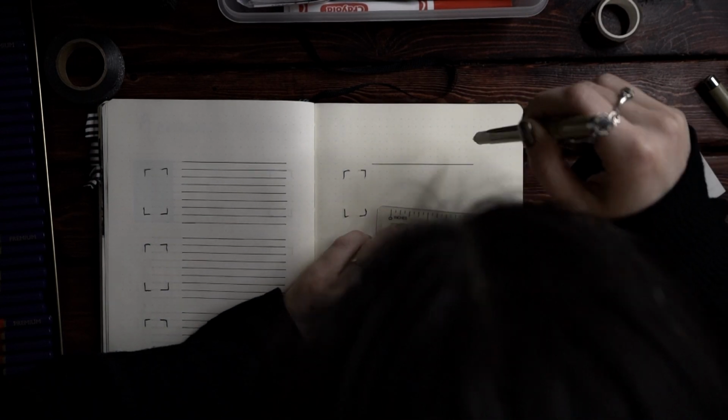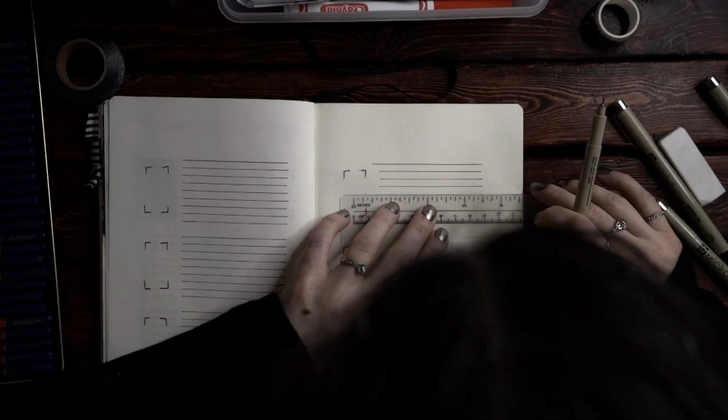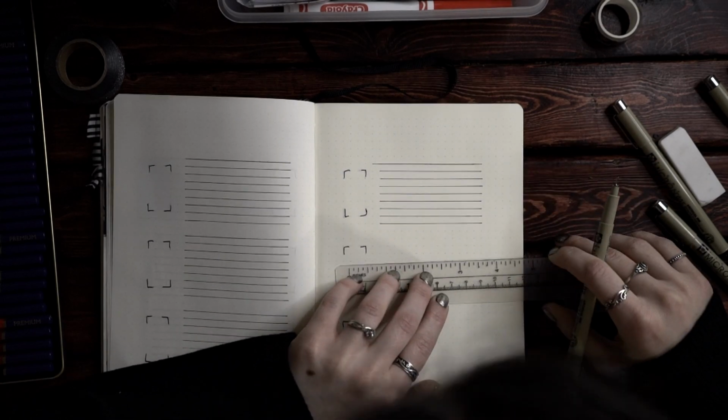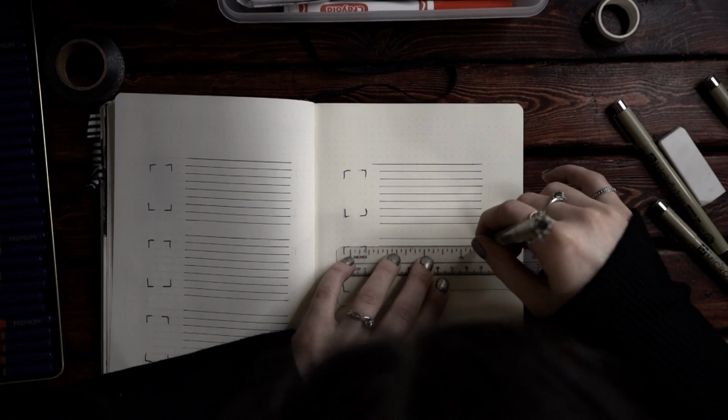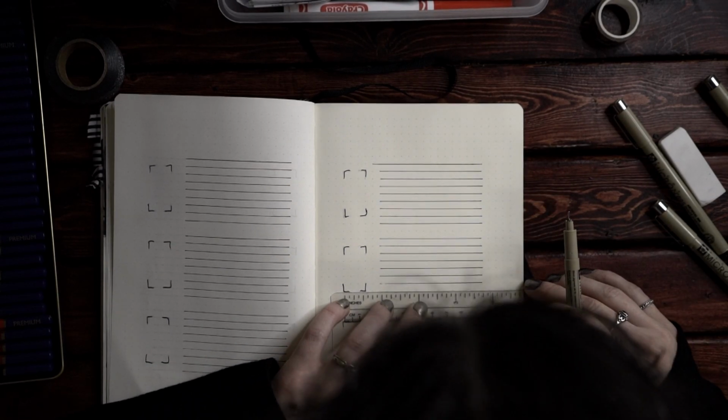In this spread, I also want to include somewhat of a rating system with stars or something, and obviously all my thoughts regarding the books will be written down here as well. And you know what? I think it'll turn out pretty good.